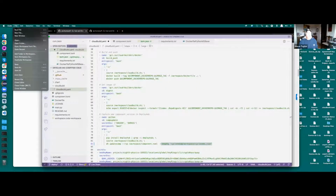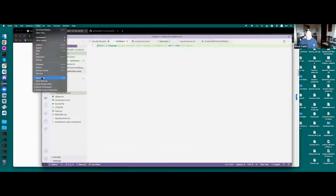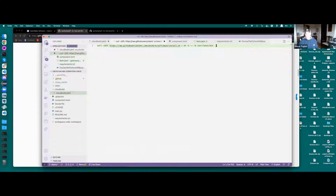Let me just open a new file. I think we'll need to do like /workspace. If we do here, I think we need a sudo. I can't remember for Google Cloud Build if we have access to user local bin. We'll have to play around with that to see what happens. We may need to add in the sudo in order to give us permissions to write into that directory.